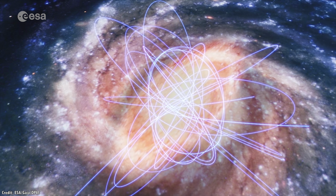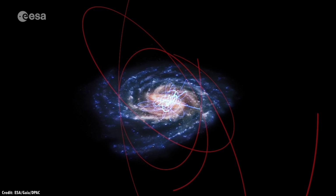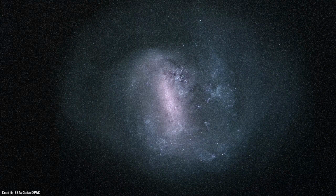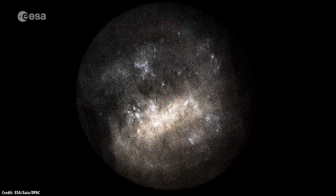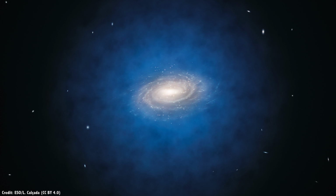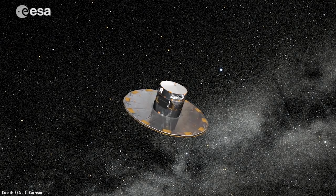Check out this animation of the globular clusters and dwarf galaxies surrounding the Milky Way and their orbits. And here's a bonus. Take a look at the motions of the stars in the Large Magellanic Cloud, one of those satellite galaxies adjacent to the Milky Way. And if astronomers are lucky, they'll be able to detect the distribution of the dark matter that's probably all around us.